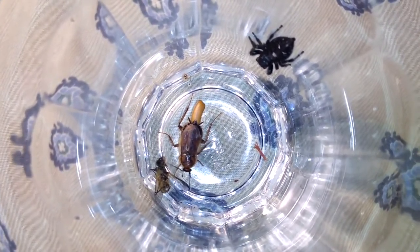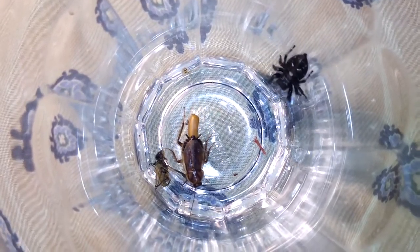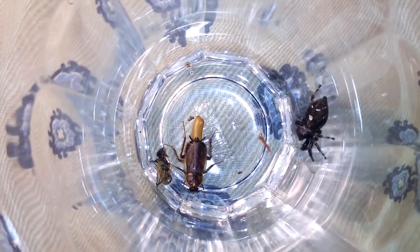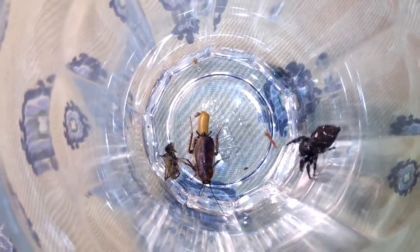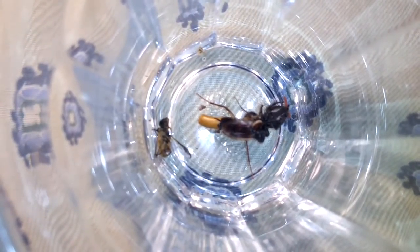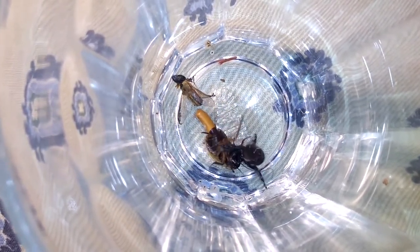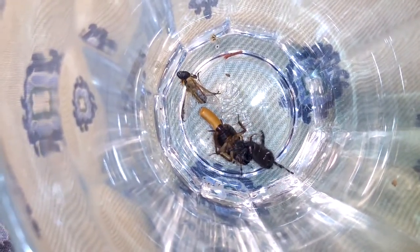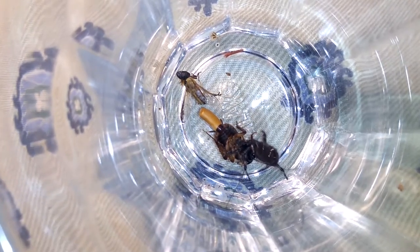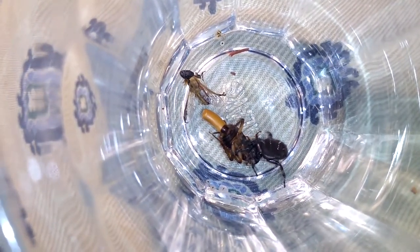I don't know. She looks like she's getting ready to jump. Oh, she's taking a new interest. Oop, yep, she got it. See it? Oh, yeah. Mom is eating again. And the fight ensues. Not much of a fight, though, when she got her fangs in it.